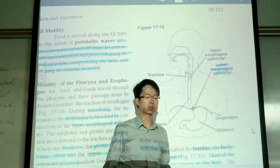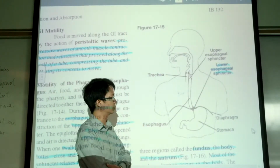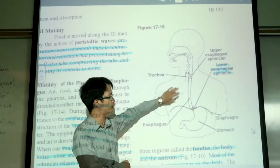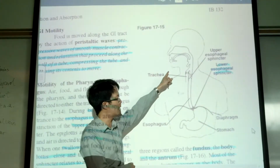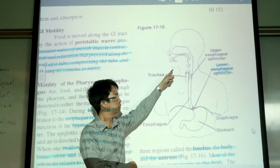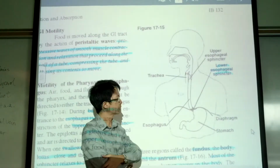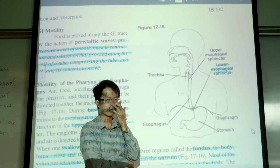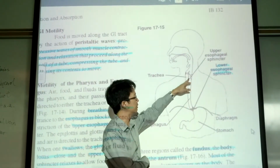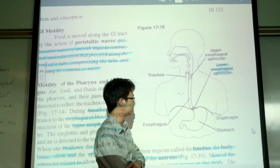Okay, this figure, not much of the special thing to know. The only thing that you want to know is that it takes approximately 9 seconds. So after we swallow the food, it takes approximately 9 seconds for the food to go through the esophagus to reach your stomach. And in order to go through the esophagus to reach your stomach, you have to go through two sphincters. One is called the upper esophageal sphincter, one is the lower esophageal sphincter.